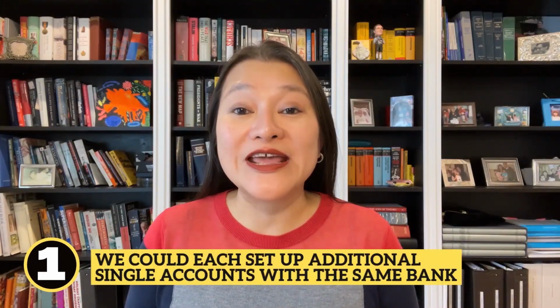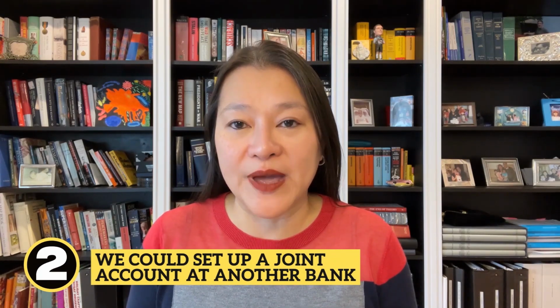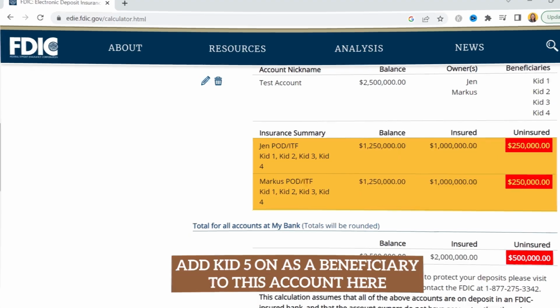If the calculator example I just walked through was a real-life example, Marcus and I would now have 3 options if we wanted to make sure the uninsured excess amount is FDIC covered as well. 1, we could each set up additional single accounts with the same bank. 2, we could set up a joint account at another bank. Or 3, we could have another baby and add kid number 5 on as a beneficiary to this account here. Option 1 or 2 would probably be the easiest and least expensive. But hey, this is just for illustration purposes. Now, let's talk about what happens if a bank actually goes into default.